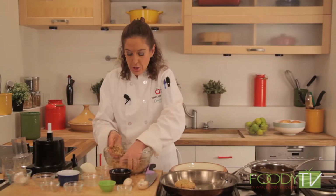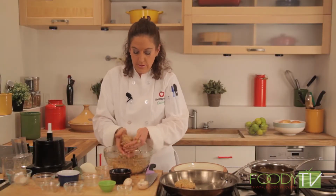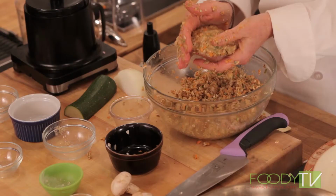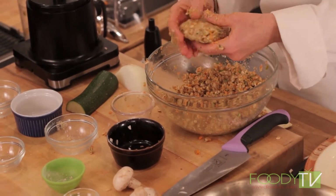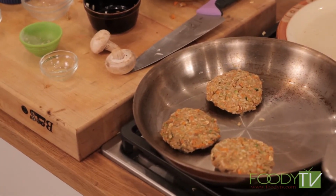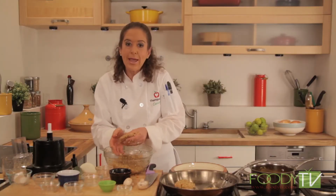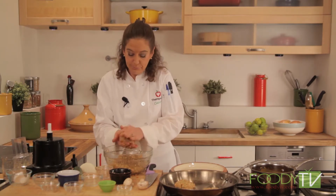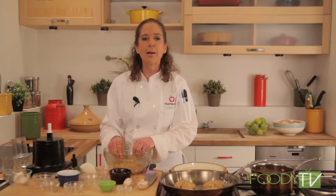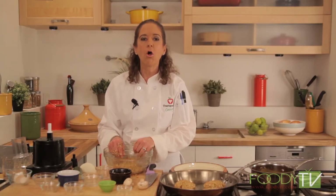We're going to let these cook until they're golden on one side. We're going to flip them. We want to cook them just long enough for the vegetables to get cooked all the way through and the outside to be golden brown. Okay, I'm going to let those cook now for a while till they get soft all the way through and they're golden brown on each side. And then I'm going to come back and we're going to plate and present all 3 of our dishes.